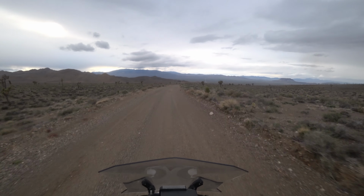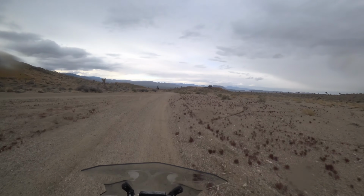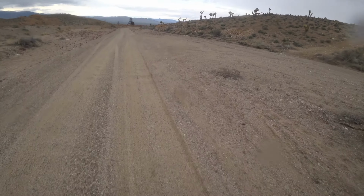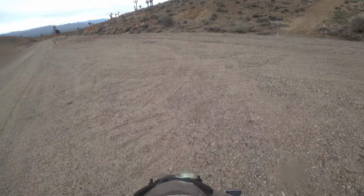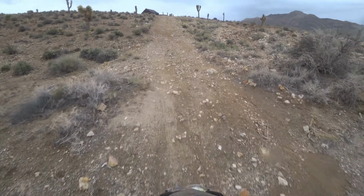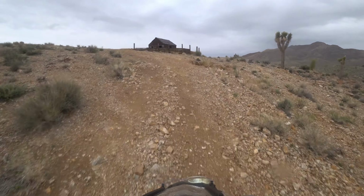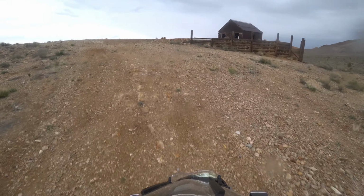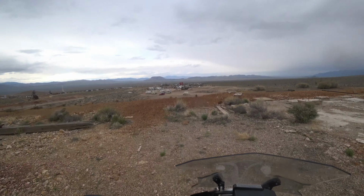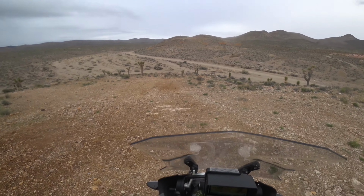I don't know if this is Gold Point up here or not. I think it is. We are coming into Gold Point. I'm gonna go up there. See if we can keep from dropping it.